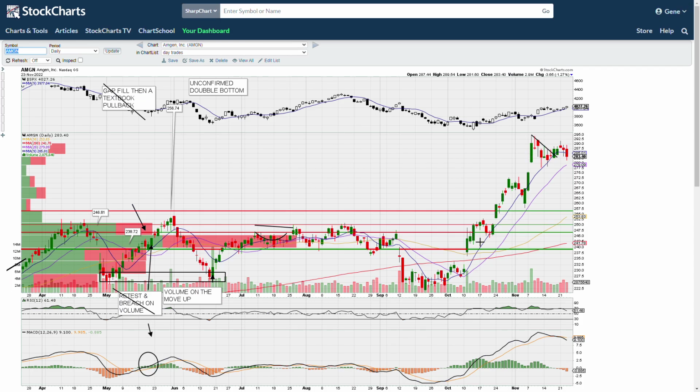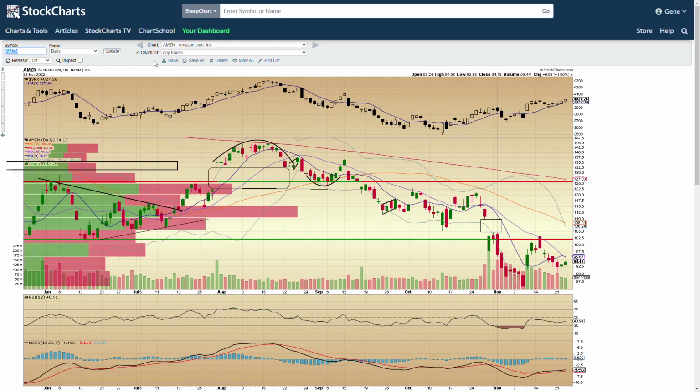Amgen, Amgen's been strong, just ripped up. These flags constantly ripping up. But now we're seeing a change in character in our short-term moving average, which is our 9. We can see it rolling over. See the MACD rolling over. So we may see some pullbacks there.